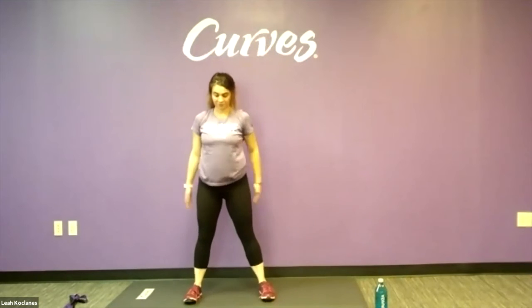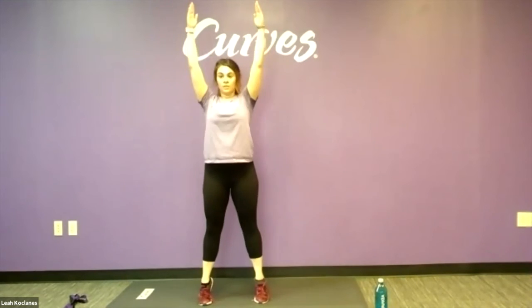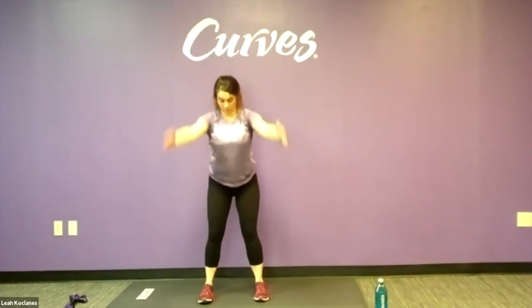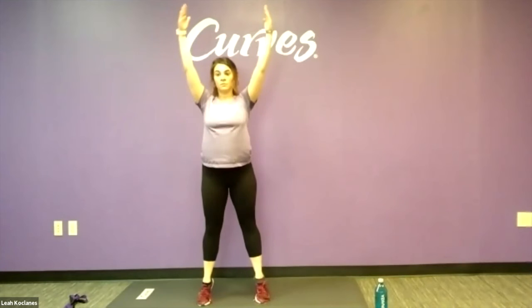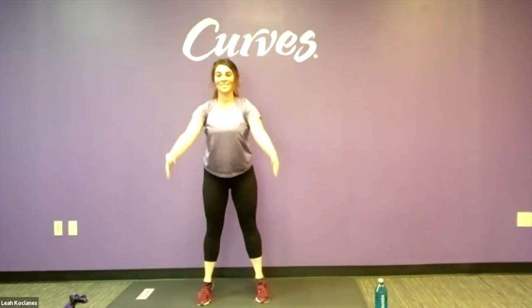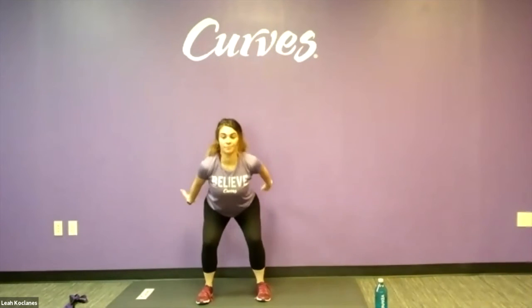Change stations now. Now we're going to do a ski jump. So our feet are going to be hip distance apart, lower down, press up. This time we're not actually going to leave the ground. We're just pressing up into that position, bringing our hands up to gain a little momentum. We want to make sure that we keep our core engaged throughout this movement to help with stability.